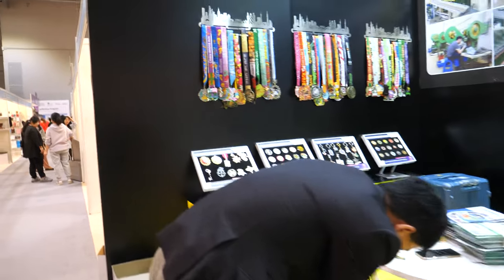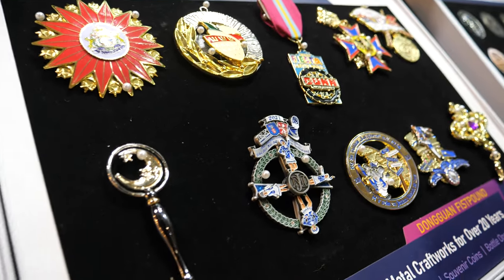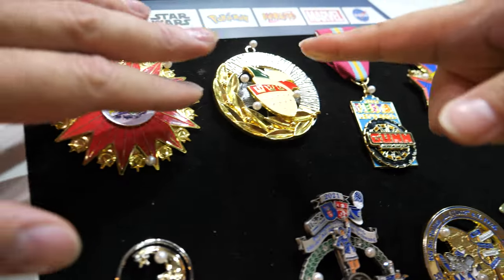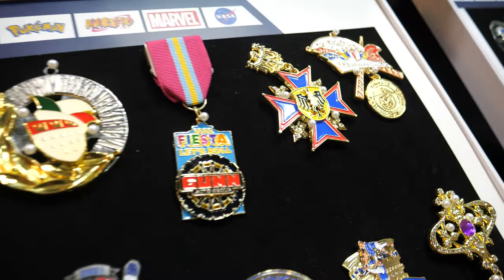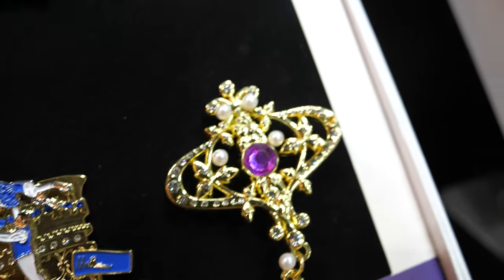Let's have a look over here. Some examples. So can you move this chair a little bit? So how is the quality of your pins? Is it high quality? Yes, you can touch and see the quality. We have passed the Disney and the Universal license.